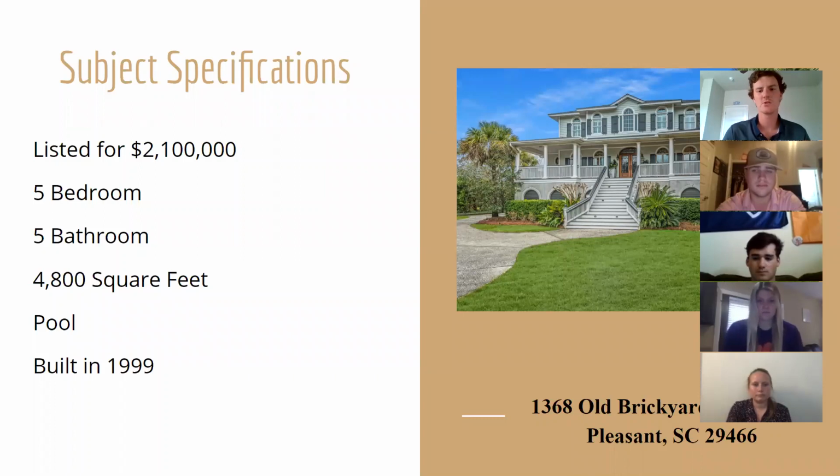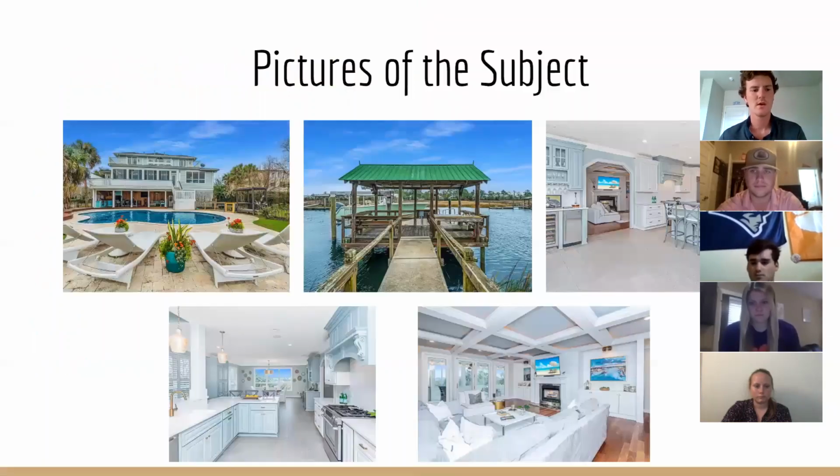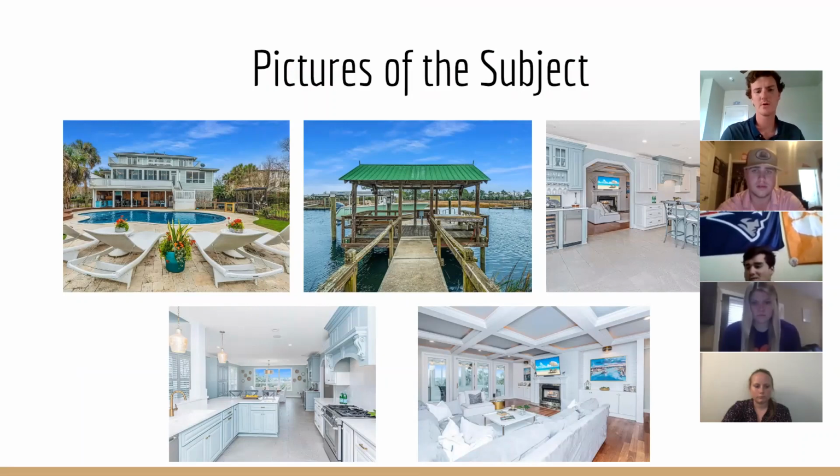So our specifications for our subject home, it was listed for $2.1 million. It's a 5-bedroom, 5-bathroom, 4,800 square foot house. It's got a pool, and it was built in 1999. And to the right, you can see a picture of the front of it. Here's some more pictures. It's located on the water, so there's a nice place for a boat. It's very updated with light countertops and cabinets, kind of common in the area.